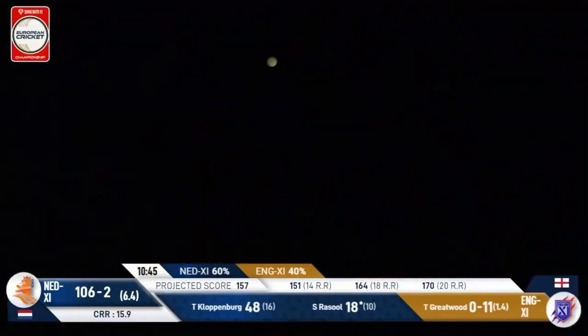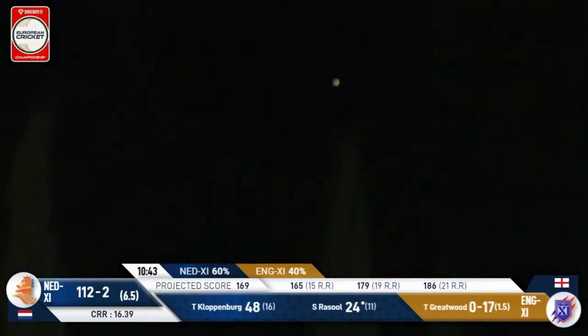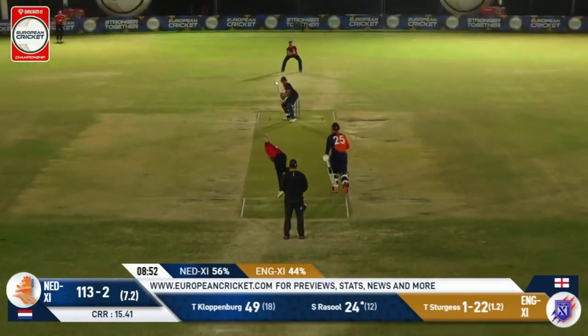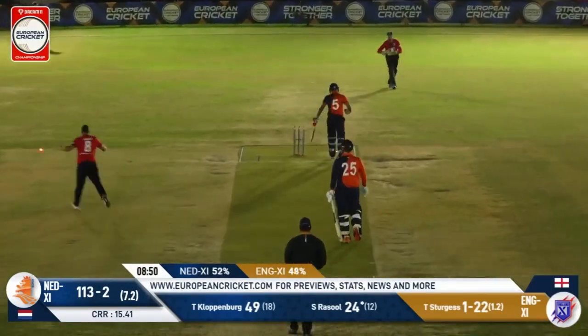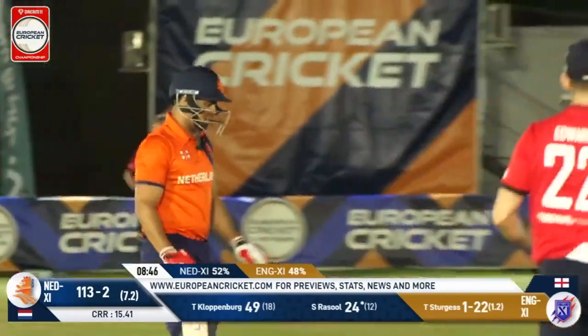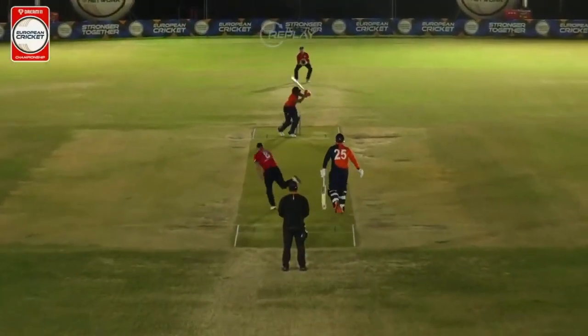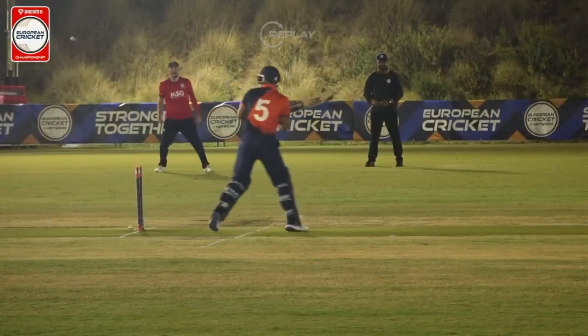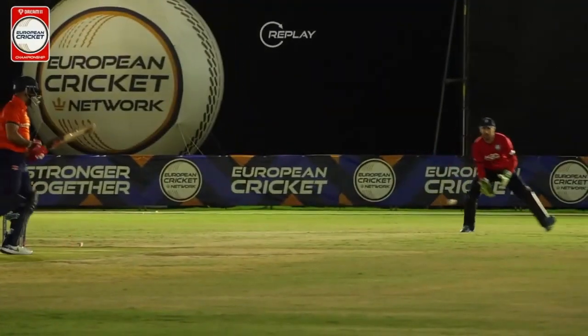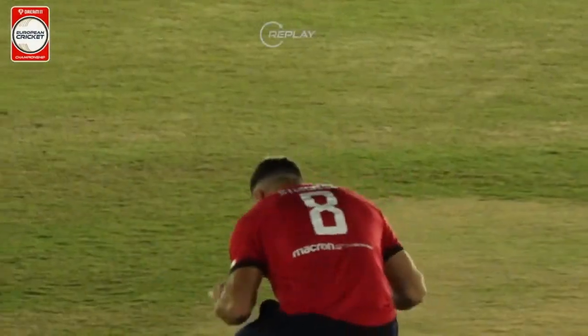This is a blast, isn't it, from Rasul. That one's still motoring. Maximo! And he might come in now because Rasul's bowled around his legs, and that's a good moment for Tommy Sturgis. And I've got to say, this is something I think bowlers have learned. You shouldn't always follow the batter. Go at the stumps, take your chances, and a lot of those whack the timber, and that's one of them. So Rasul departs at 113 for 3.